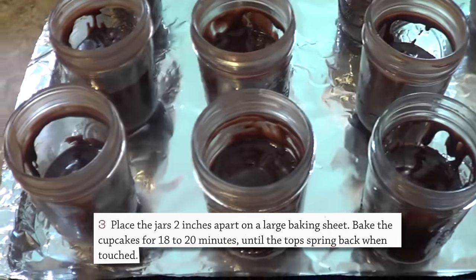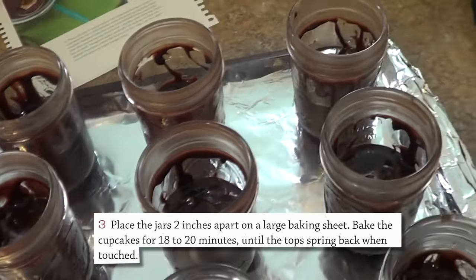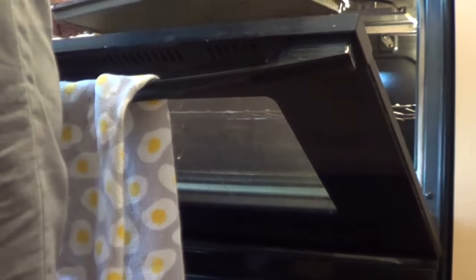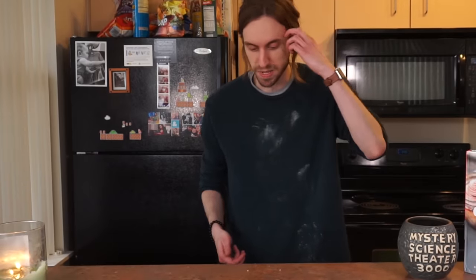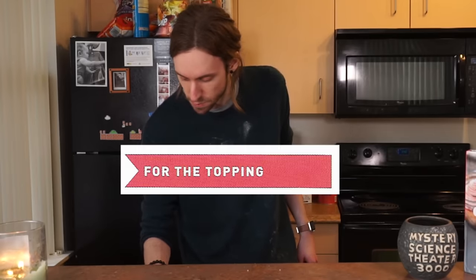Bake the cupcakes for 18 to 20 minutes until the tops spring back when touched. Oh, it's heavy. How am I gonna get it out? Okay, so they're in the oven for 18 to 20 minutes, but we can't rest just yet. We need to prepare the chocolate for the top.